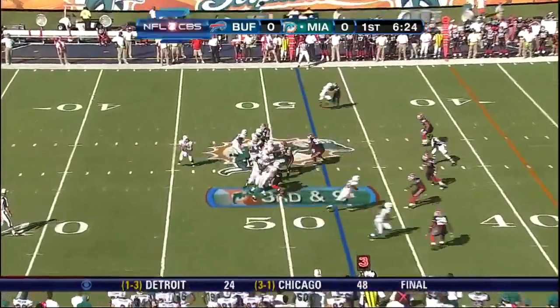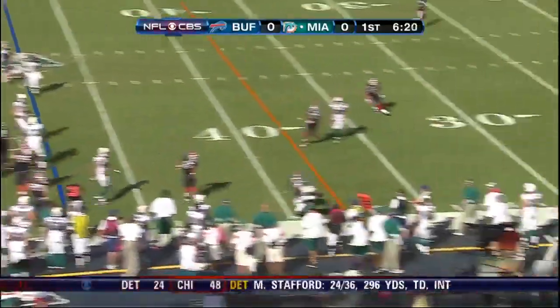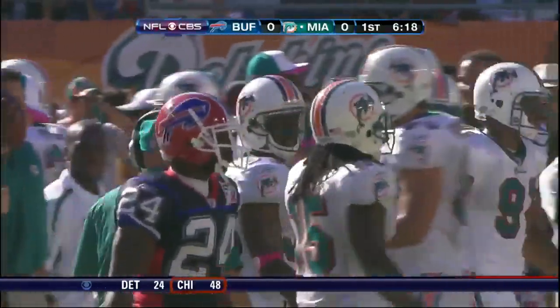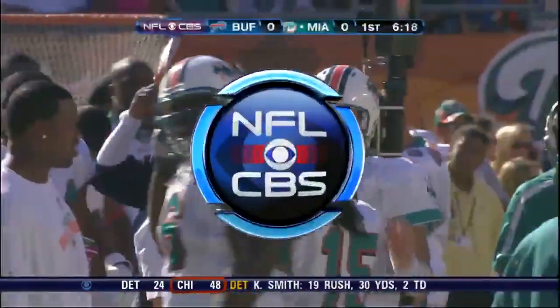3rd and 9. Corner is the 5th defensive back. Bess is in the game, and they're looking for him, and it's incomplete. He was covered by McGee at about the 41. It's 4th and a long 9. Another punt coming up for Miami.